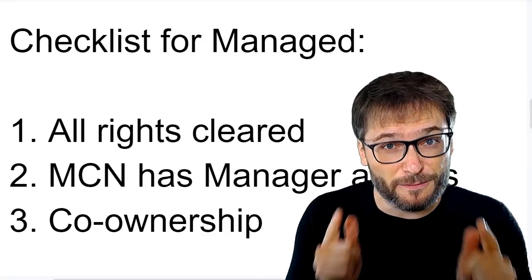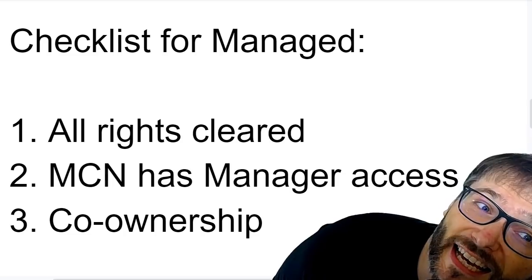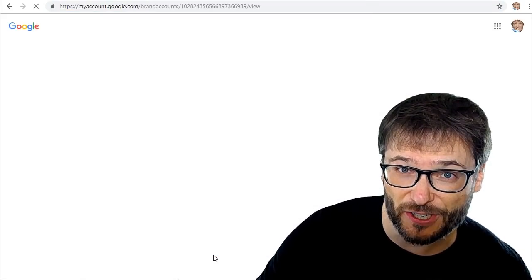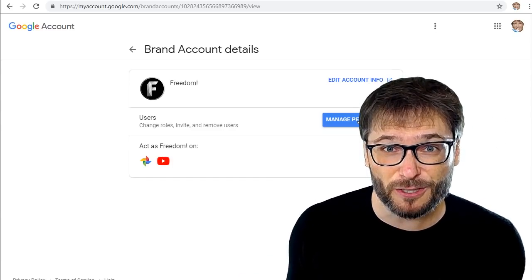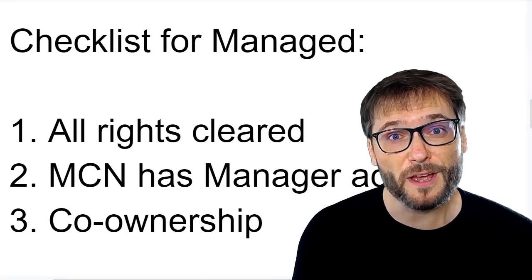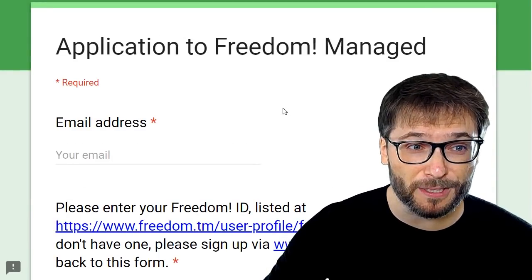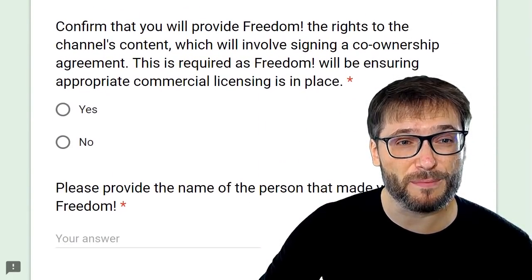This is the new checklist if your channel wants to be in a managed CMS. Number one, all rights cleared. Number two, the MCN has manager access to your channel. What that means is in youtube.com/account, you click add or remove managers, and then you click manage permissions and invite an email address that the MCN gives you with manager or owner access to your channel. The third is co-ownership. For as long as your channel is in the managed CMS, the MCN will co-own the channel with you. At Freedom, we do that through an application to Freedom Managed Google Form, where the last point talks about co-ownership with us.